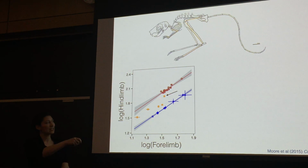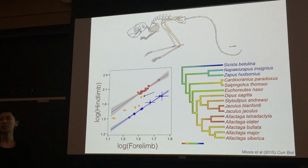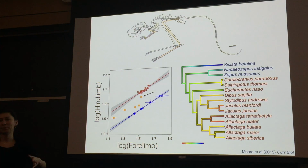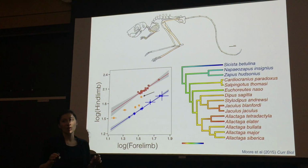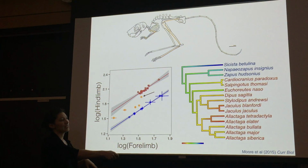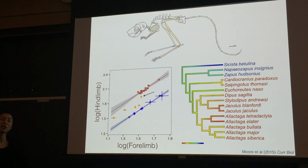And remember this one spot right here. This is the Euchoreutes naso, the long-eared jerboa. And what I'm plotting here is, instead of pie graphs, because this is a continuous trait, we have a spectrum of color. And so again, we have blue is the shortest hind limbs, and red is the longest hind limbs with respect to your forelimbs. And what we see is that the largest jerboas are not necessarily those with the longest hind limbs with respect to their forelimbs. But in general, the hind limbs increase as you become more bipedal.